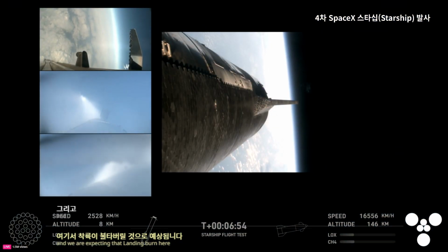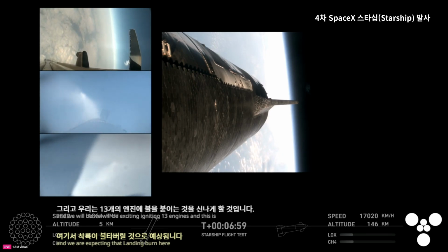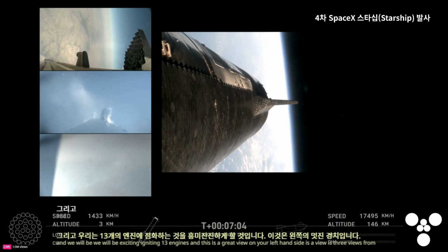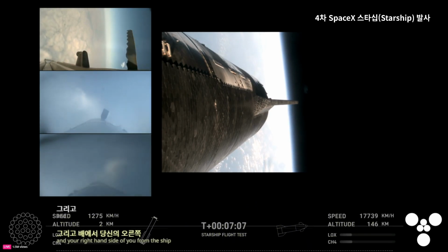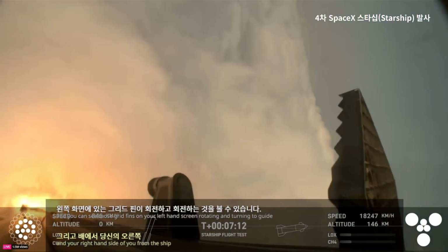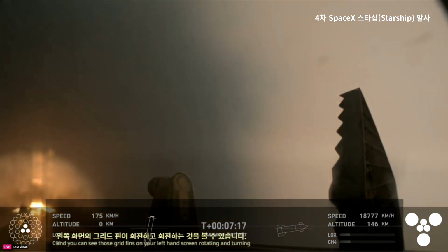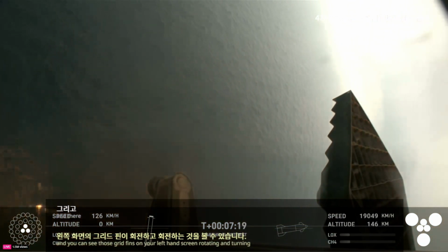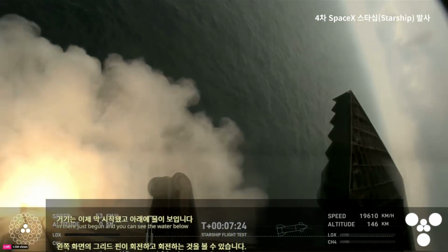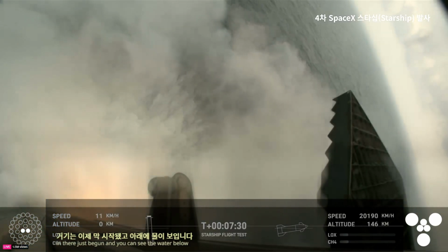And we will be igniting 13 engines, and this is a great view. On your left-hand side is 3 views from the booster, and your right-hand side a view from the ship. And you can see those grid fins on your left-hand screen rotating and turning to guide the booster, and there's that landing burn. That landing burn just begun, and you can see the water below. And we have splashdown.